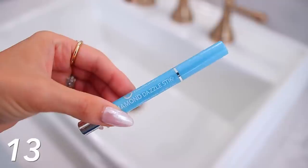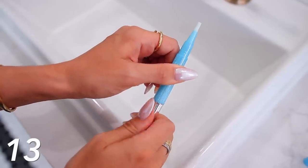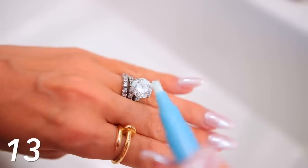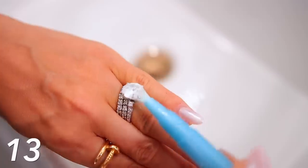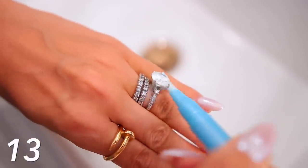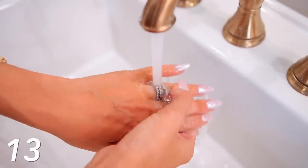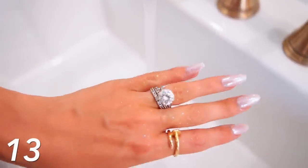But this is so cheap. It's like $7 on Amazon and it's so quick and easy. You just twist up the bottom. It puts this blue solution around the brush. It allows you to quickly, while it's still on your hand, scrub your diamond. And I love how this brush allows you to get up on the underside, the sides of the diamond where it really creates that sparkle. It just makes your diamond so sparkly, so glistening. It's stunning. And so I do this every day or every other day. And then I love and appreciate my ring so much more. You will too. Everyone should have this and try it.